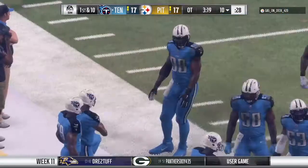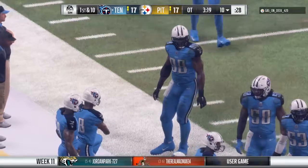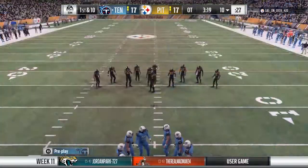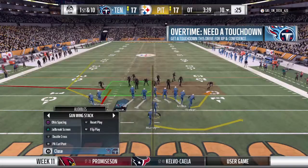But they turned it back over to them, and now all they need is a field goal to win the game. An excellent job by the defense. Can the offense finish things off? Yeah, part 1 is done, now part 2.